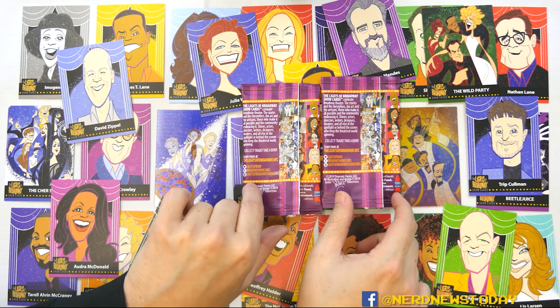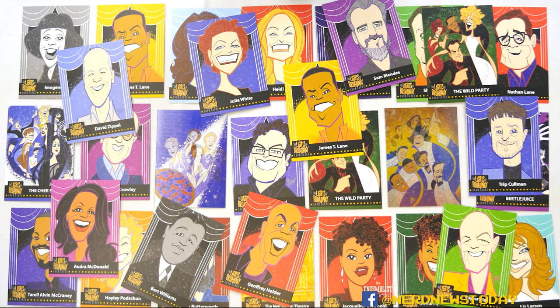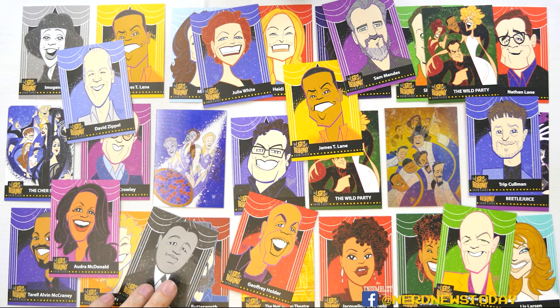So there you go, folks. It's the Lights of Broadway 2019 edition. Really nice. If you're a Broadway fan, I don't see how you don't have these already in your collection. These are so nice. And you got two lenticulars now. I'm so stupidly excited. Yes.